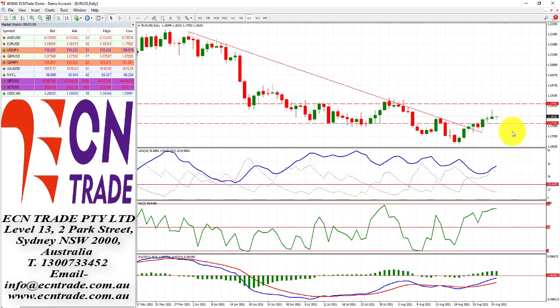As I mentioned, the dollar index has actually rebounded, and hence why we've got this rejection, because the euro is weighted at 57.6 percent to the US dollar index.